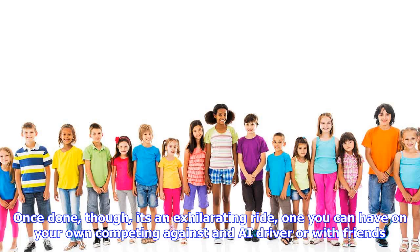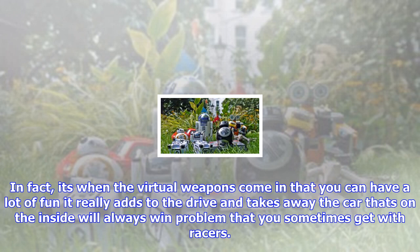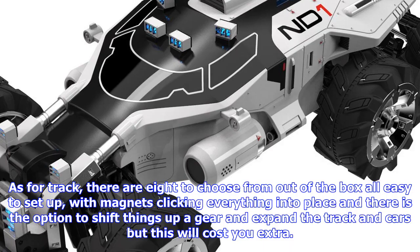There were 3 tech journalists scratching their heads at some points of the setup, but this was mainly due to connecting up the cars with the accompanying app. It eventually worked, but we did have to follow the reset instructions to get the cars moving. Once done, though, it's an exhilarating ride, one you can have on your own, competing against an AI driver or with friends. The pack comes with 2 cars, Dom's Ice Charger and Hobbs MX-T3, but you do get the choice of upgrades, as well as weaponry that will put even the hardiest driver into a spin.